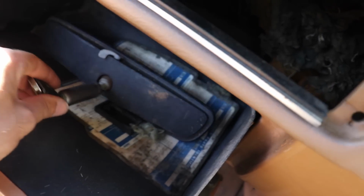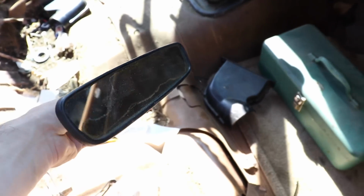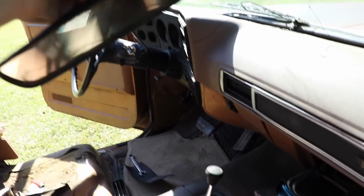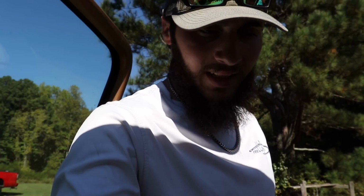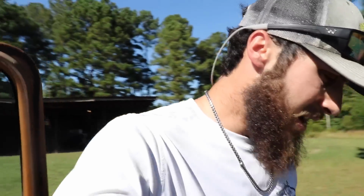The hell? Oh, there's my mirror. Looked up there today and I was like, oh, I'm gonna have to order one. That'd be nice. Next step, I'm just gonna go ahead and pull all the stuff I'm not gonna need out. First step, I'm just gonna go through and pull out some of the bigger stuff. We do have my little shop vac with us today, so let's go ahead and just start making this truck's life turn around. Let's get her cleaned up a little bit.